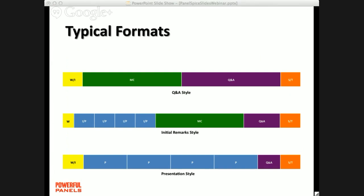In fact, let's do a poll. Which format do you typically see at a panel? Let's see. I'm going to add that poll. Can you see that poll? Start poll. There you go. So if you're there, if you want to add your response to the poll, that would be great. Okay, it looks like all of you are adding, so I'm going to end the poll, and let's see. I can't see the results. Well, there you go.